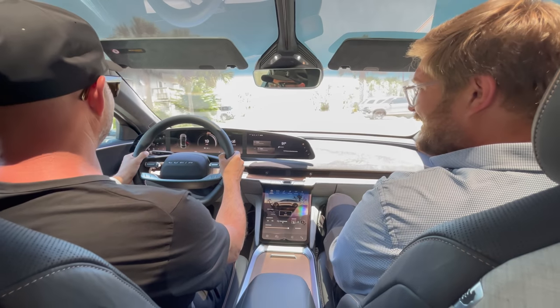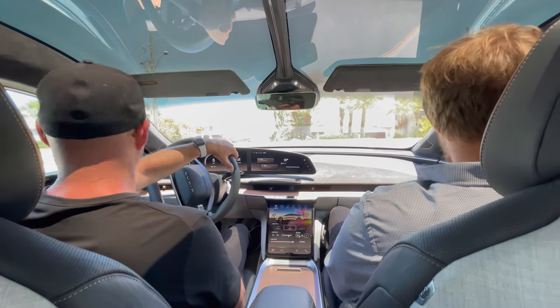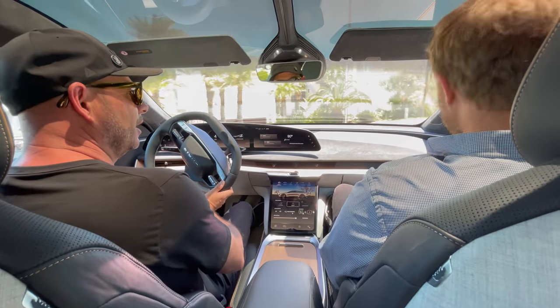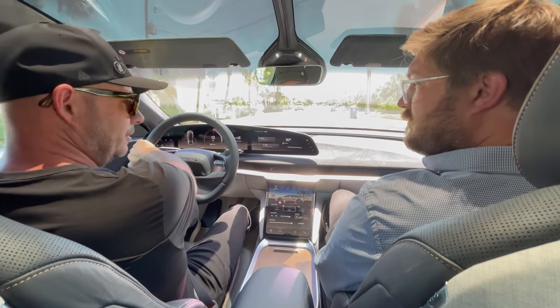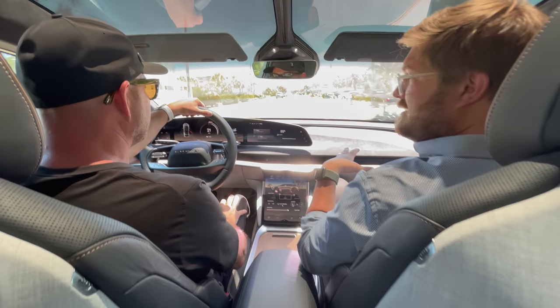My pleasure. This is the exciting part of this project, to have the chance to share it with people like yourself. And what exact version of the Air are we in right now? So we are in a Grand Touring. It's in stellar white, and this has the Santa Cruz interior package. Which is, so every car has sort of a not just interior color, but an interior theme.